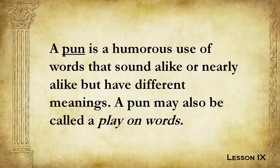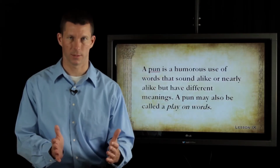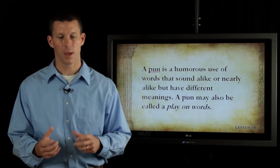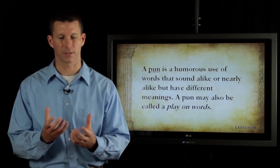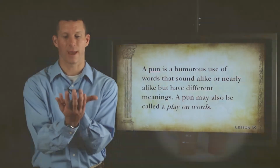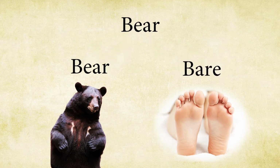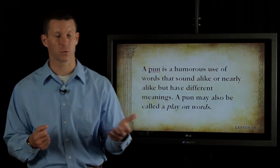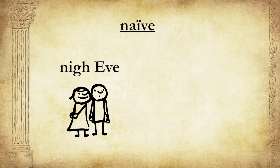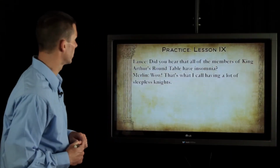A pun may also be called a play on words. Okay, and so we'll call them puns in this lesson, but what you're doing is you're playing on the fact that there are two words that are so similar to each other. They might be the same word and have different definitions, or they might be almost the same word, and you're trying to play upon, it's almost like you have twins. And imagine if you had a twin, and then the second definition was Adam was naive or gullible or easily fooled. And another example here, a little bit longer.